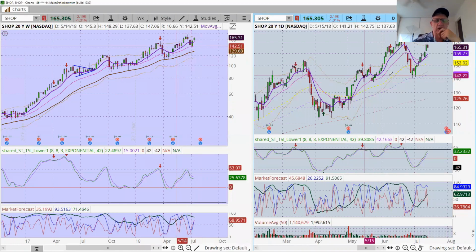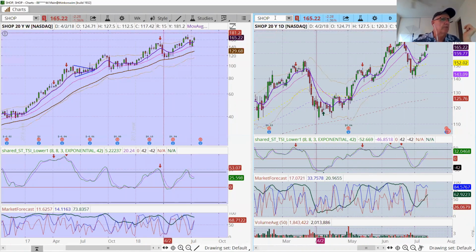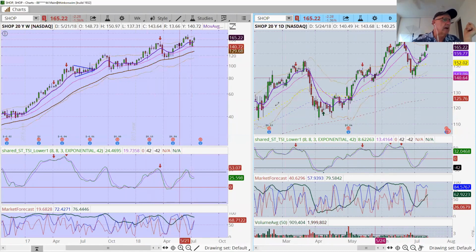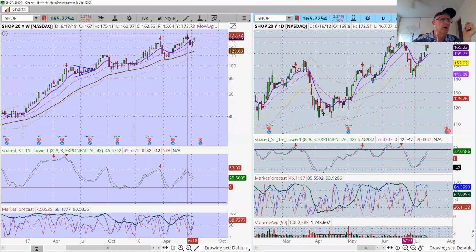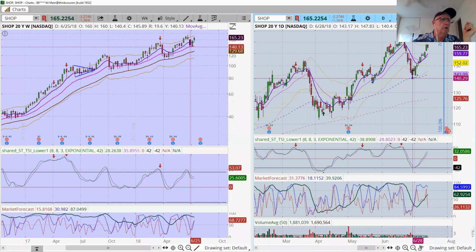Oftentimes stock prices move with symmetry, not only as far as the amount of the move, but also symmetry in the timing of the move. So we look here at Shopify, and it has a nice move up here, nice move up here. It looks like about the same time frame for this run up, and then it pulled back nicely. Well, you can take the time extension of the fibs, go back up to the high, then come back down here to the low.